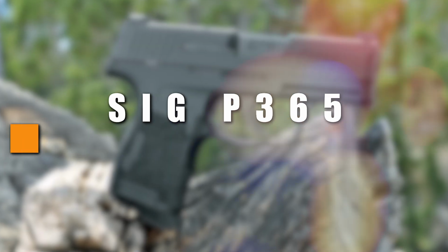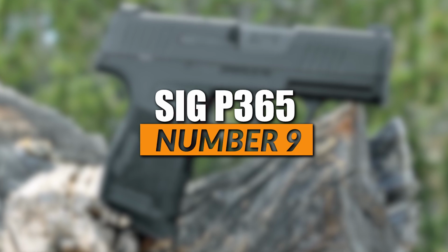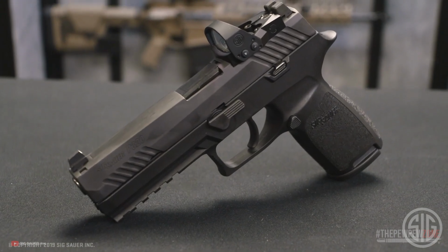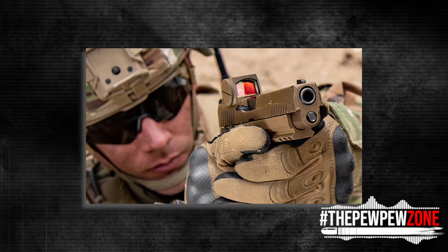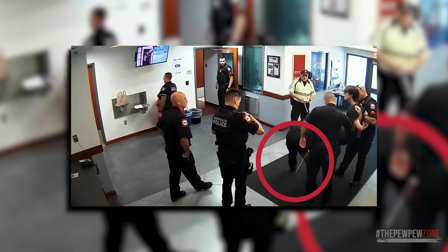Number 9. Sig P365. The Sig P320 became a household name as soon as it was adopted by the US military as their standard issue sidearm in 2017, giving it the designations M17 and later on, M18. Shortly after, a video of the pistol having an accidental discharge spread like wildfire.